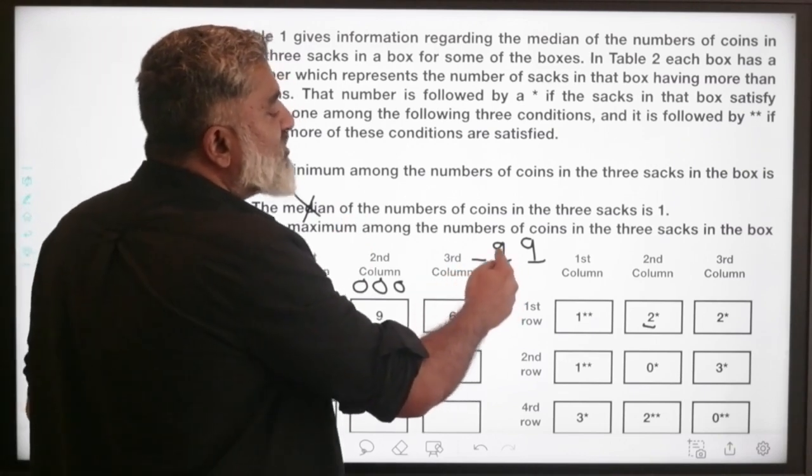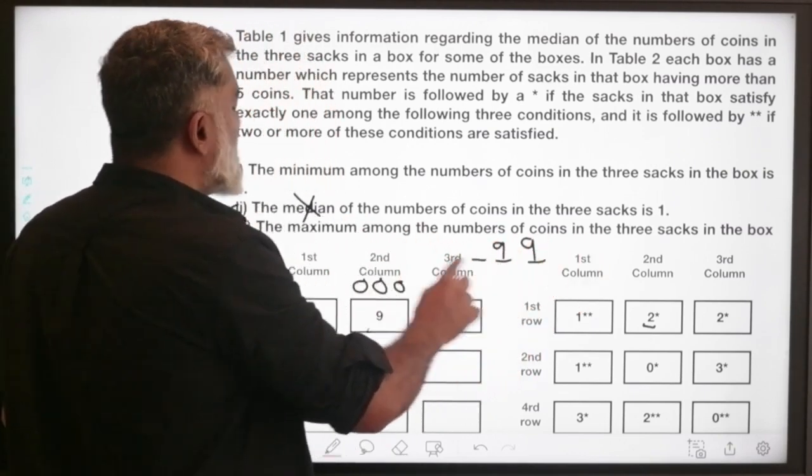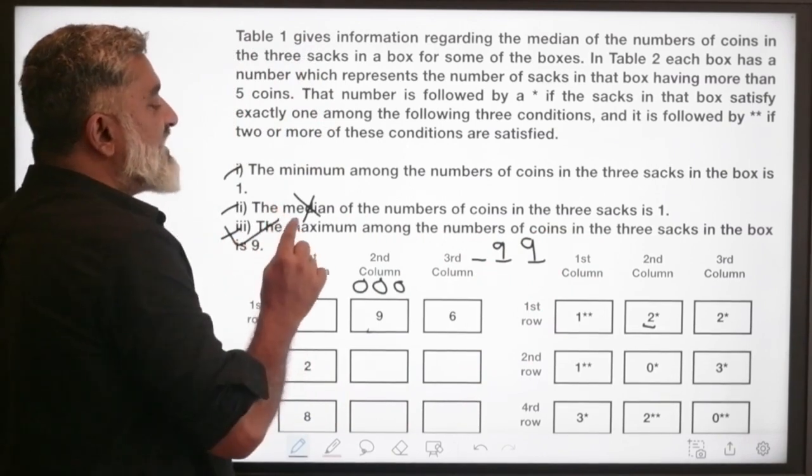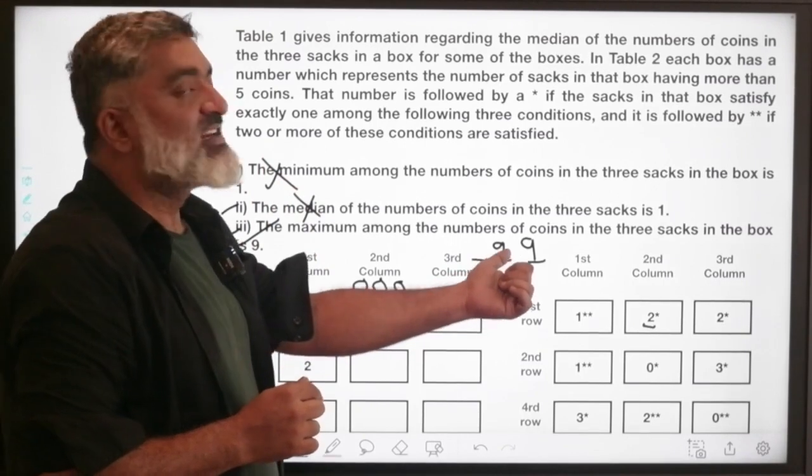Furthermore, I already figured out that this is 9 and 9. The maximum among the number of coins in the sacks is 9. That means this rule is being tested. That means this rule is also out. Great. So 9 and 9, 18.